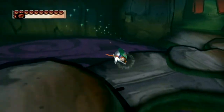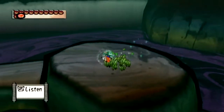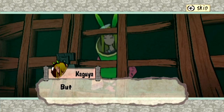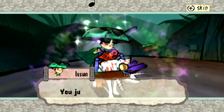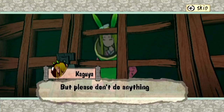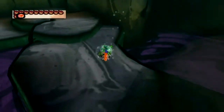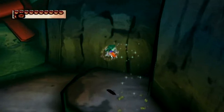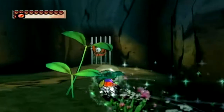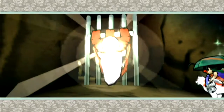Now you can, I believe, speak to Kaguya a little bit more. I think we're going to do that right now, because I believe she tells us about the Emperor burying treasure somewhere in the garden. It's basically a hint for where you're meant to go now. Really, it's not that difficult to figure out, because you can't progress any further in the direction of where the exorcism key was. There is this kind of lockjaw here, which you just need to get rid of.